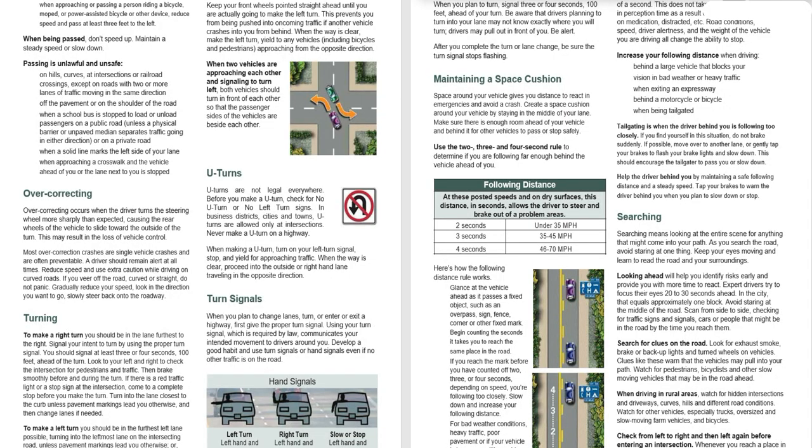This does not take into account any delay in perception time as a result of the driver being tired, on medication, distracted, etc. Road conditions, speed, driver alertness, and the weight of the vehicle you are driving all change the ability to stop. Increase your following distance when driving behind a large vehicle that blocks your vision, in bad weather or heavy traffic, when exiting an expressway, and behind a motorcycle or bicycle.